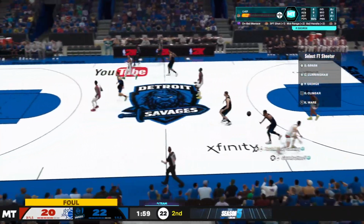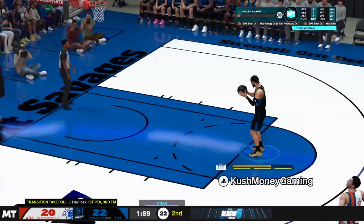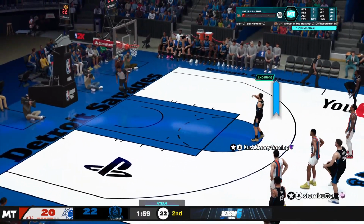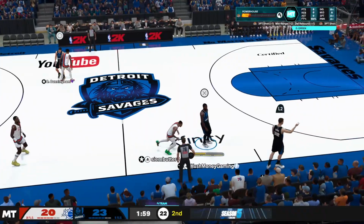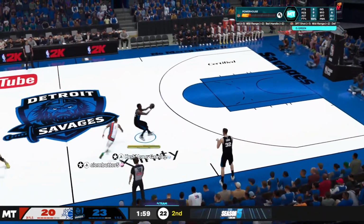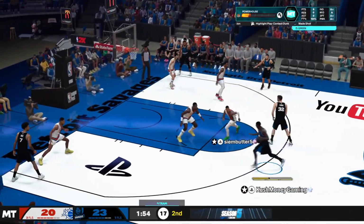Klingon with the steal. Right there, the defender clearly trying to inhibit a fast break. I think that's a transition take foul. Detroit shooting their second free throw attempt on the night. Well, Cade Cunningham is a terrific all-around player. His scoring, passing, and rebounding are a huge lift for this team.